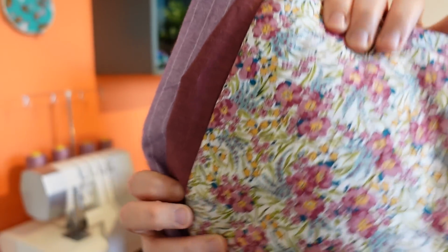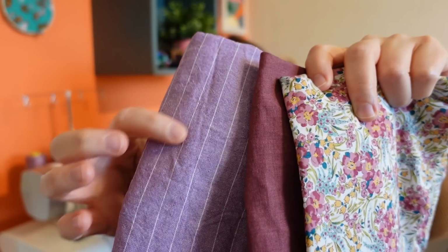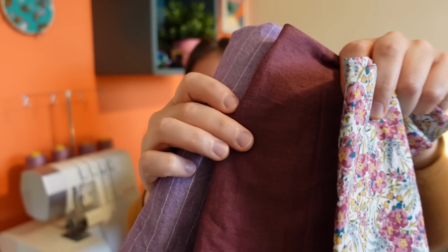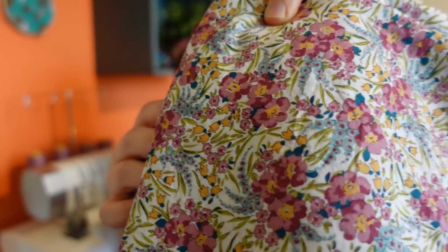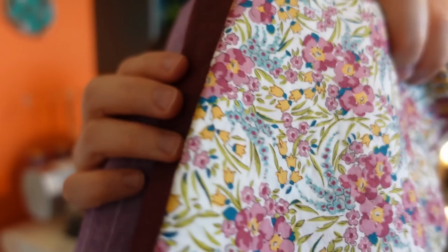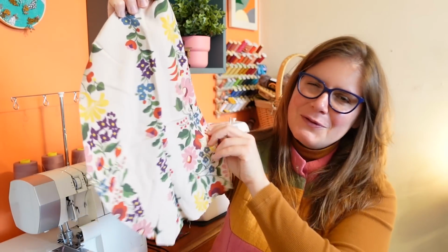And then I did want to have something playing with some stripes. I think this one is probably the most unusual combination, but I think it's got potential. I think it's quite cool. So this is a linen with a purple with a white stripe, and this is more of a red winey almost color. And then this floral is a beautiful cotton tonal on top of it. I feel like those three could be really cool if I was going to play around particularly with the direction of the stripe.